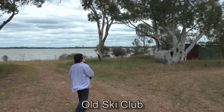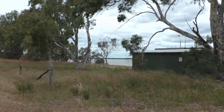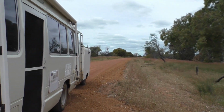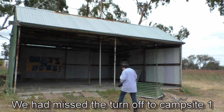This is obviously an old area that's now disused. The campsite we're looking for is back along that way a little way. Now there's no signage that we can see. The signage here is very poor and it's not easy to find.